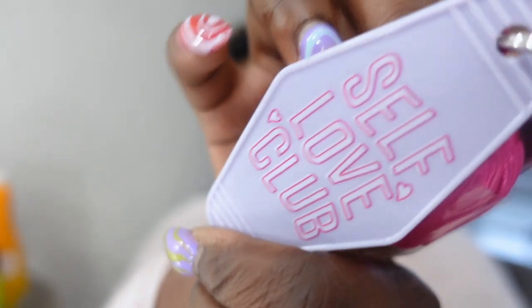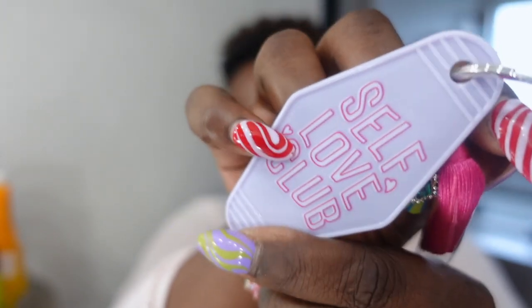I saw this little keychain thing. It was a dollar. It says self-care club. You guys already know I'm the queen of self-care. Look at my nails matching everything. But yeah, I just thought this was cute to add to a bag or a key or something. I don't know. So you guys will see these in some type of video. I'm gonna record like a TikTok trying them on, all of that good stuff.